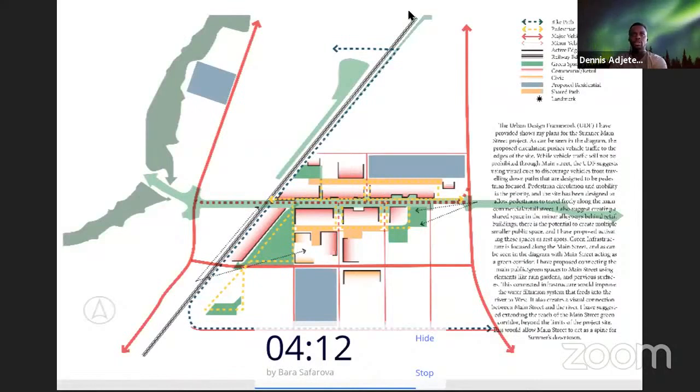the idea with the design framework is to discourage vehicle traffic on Main Street. The goal is to use visual communication skills and visual cues to make it clear that while vehicle traffic is not prohibited, it would be discouraged, and to promote pedestrian movement through Main Street specifically. The reason is that when I imagine a major downtown or a major node and hub for communication and socializing, I imagine pedestrians being able to move freely from space to space and not feeling as though they're limited or have specific routes they have to take.